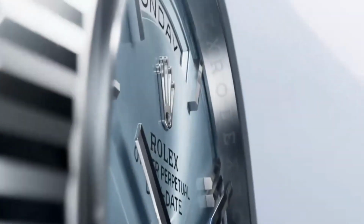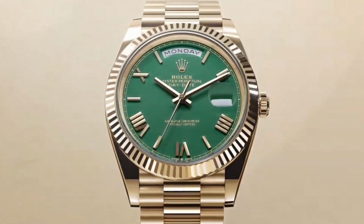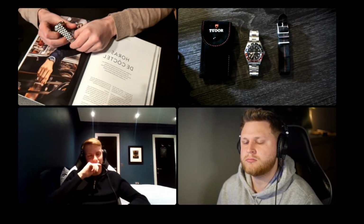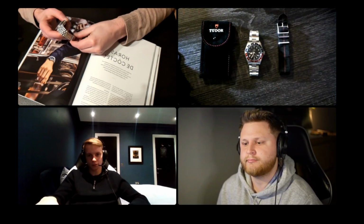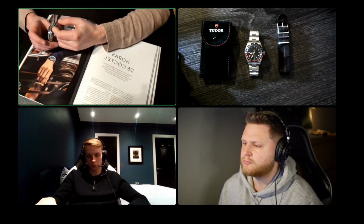The Day-Date. We had some nice, colorful dials last year. It's a watch out of my budget, so I haven't really thought about what we could change. I loved they brought out a special dial with a violin on. Have you seen it? I haven't seen that. There's a New Year's concert in Vienna, and they took the golden Day-Date with the green dial and put a violin pattern on it.